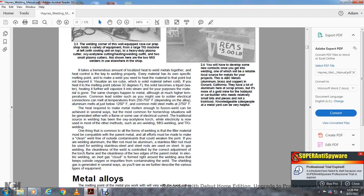It takes a tremendous amount of localized heat to melt metal together, and heat control is key with the welding process. Every material has its own specific melting point. You need to heat the material to that point, but not beyond. Think of an ice cube, which is solid and melts when warmed. If you heat it above 32 degrees Fahrenheit, the solid becomes liquid water, but heating it further vaporizes it into steam. For all practical purposes, the material is gone.